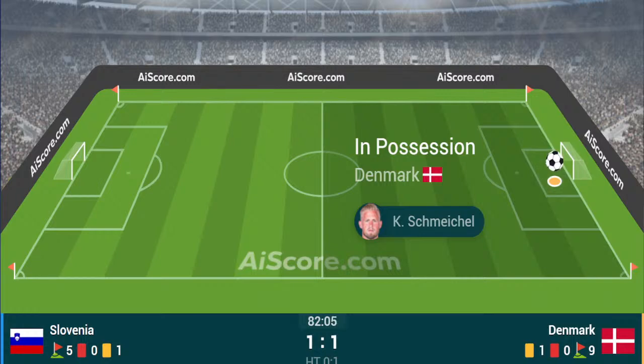Fifth corner now for Slovenia. On the right hand side, 2 players stood over it, could be in or out swinging. Decides for an in swinger, caught and held by Kasper Schmeichel inside his 6-yard box. Looks for urgency from his own side, doesn't have it. Has to take his time, and it allows Slovenia to reposition themselves. Schmeichel distributes this onto the left hand side. It's an excellent ball. I thought it was going to go out of play for a throw-in, but he's done well to find his player.